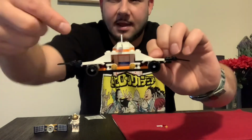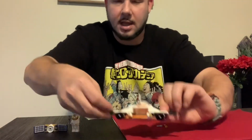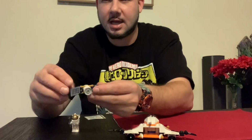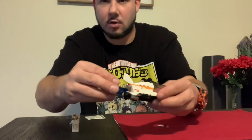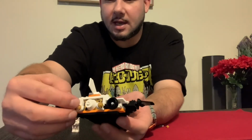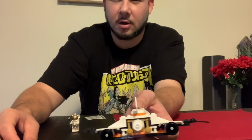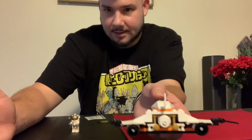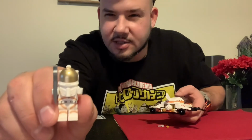The reason why this is here is because these actually open up, and if I'm not mistaken, the satellite folds up like this, and then it goes into the little back section there. Then you can close that off so it doesn't come out. It's secure. How neat is that? Again, this is Lego attention to detail. That's exactly what I was talking about earlier. And the minifig, the little spaceman, is awesome.